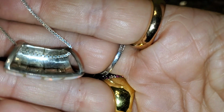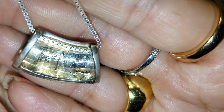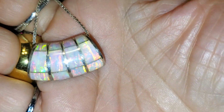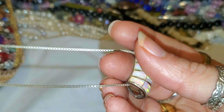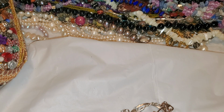It is marked on the inside. Sterling and then like an R. That's very beautiful. And those opal, look at that. Isn't that beautiful? Yeah, I like it. I love it actually. Okay, so we got all that out of the way. I'm gonna put it in little bags because I don't wanna lose them.